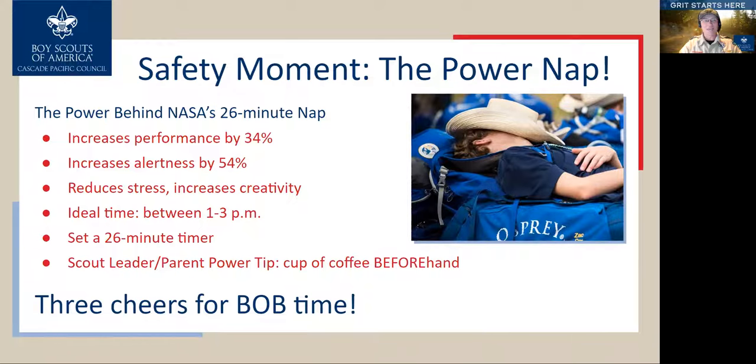It's kind of crazy. Now, here's a scout leader slash parent power tip: have a cup of coffee beforehand. Why? Because your body then digests it and it gives you a super boost when you wake up after 26 minutes. So three cheers for this awesome way of doing Bob time, the power nap. There's your safety moment for today.